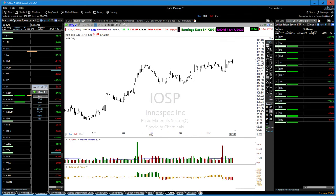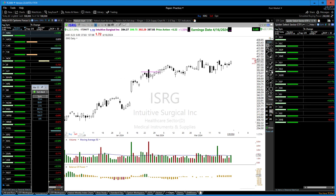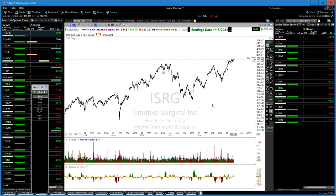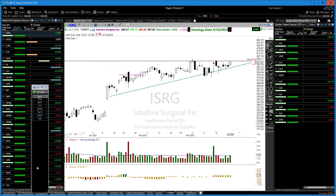ISRG. Oops. I've got to learn to type one of these days. ISRG pushing up. I would have to draw that this way. Yeah. It's trying to break through to all-time highs. So I've got to be willing to see this resistance. That is a little pop out of the box, but is it a good trade? Is it worth taking this much risk to your stop if it goes up here and fails again?